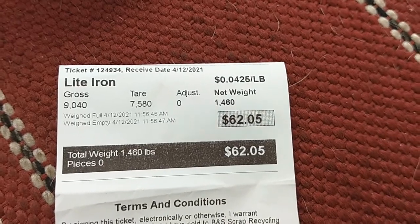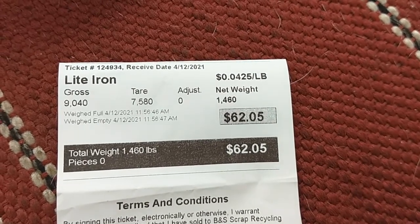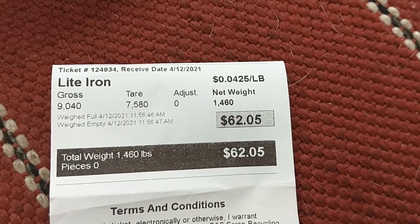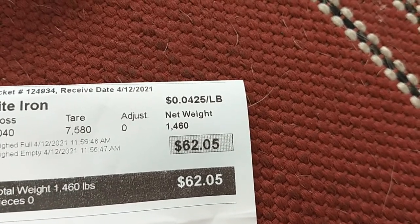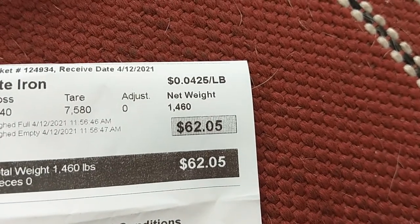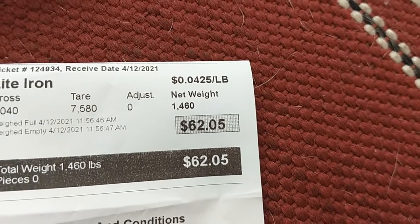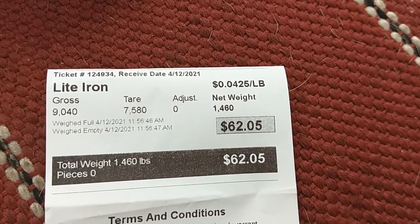There you go. Pulled in at 9,040 pounds. Weighed out 7,580. Net weight 1,460 pounds. A sad $62, but what are you gonna do? You gotta get rid of the junk. Some days are better than others.